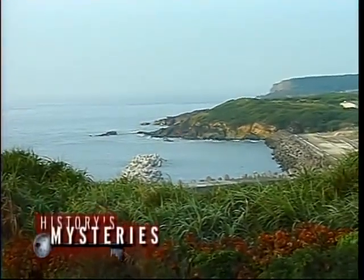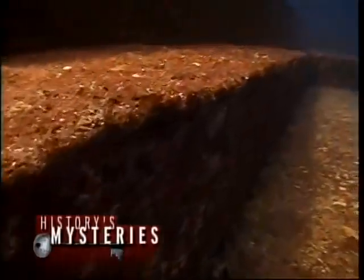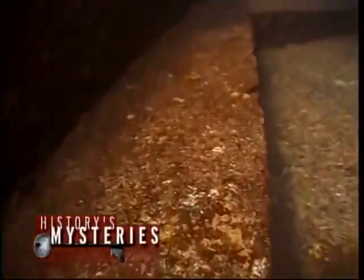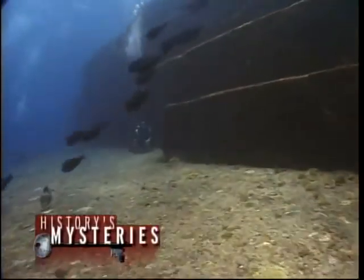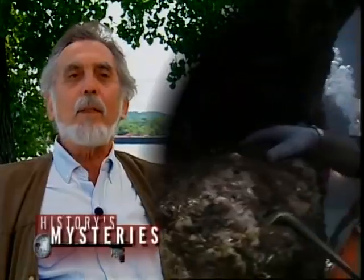Off the coast of Japan lies an underwater structure, possibly the work of a civilization that lived 10,000 years ago. We may be on the edge of reading for the first time a missing chapter in the human story. But is the monument actually the result of human ingenuity or natural geology? Just because it looks like history doesn't mean it is.